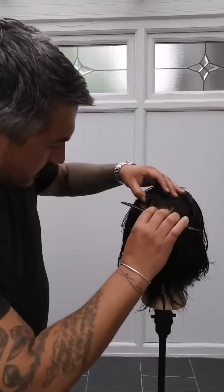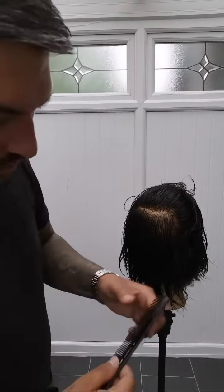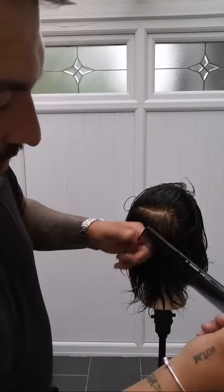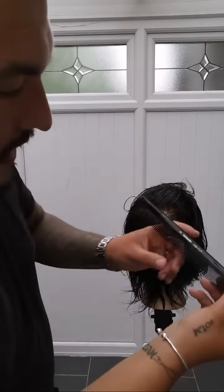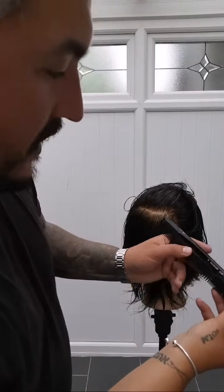Now again, if anyone has asked what combs I use, it's Matador, okay? Now this is a longer comb. The reason why, if you look at this comb compared to, say, my all-purpose cutting comb, it's much smaller, okay? As you can see there, it's much smaller.